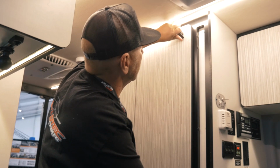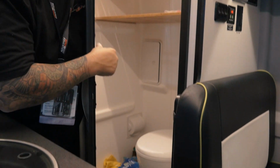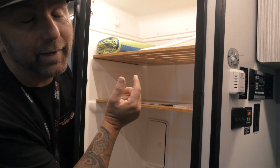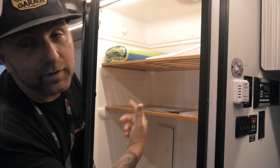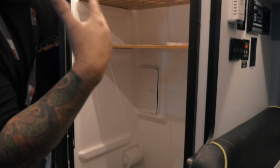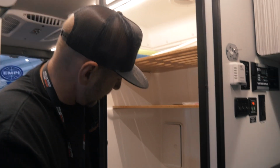Am I missing it? Oh. All right. So this is going to be a toilet for really short people because there's shelves in there. Okay, just kidding. You can move the shelves and really go in there and sit. And then it's also going to double as a shower as well. So no need for toilet paper in this van. What do you think? You know, I dig it.